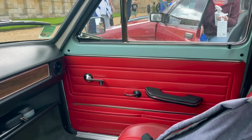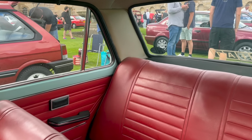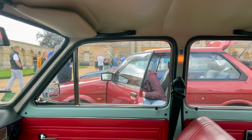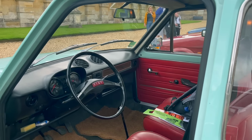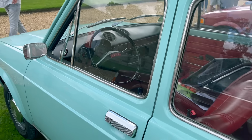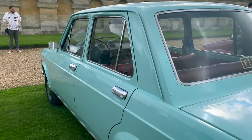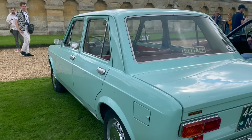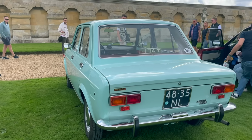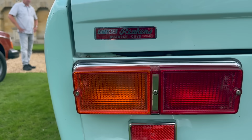So you own this 128, and how long have you owned it for? I've owned it for 3 years, and I bought it from a Fiat dealer who had it in the showroom for 30 years. Really? It hadn't moved in 30 years? Yes, and it has 35 miles on the clock. So I think that's the reason why it survived, otherwise it would have rusted away after 10 years. But yes, I've owned it now for 3 years.